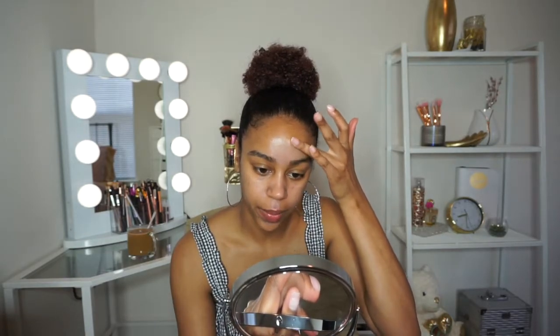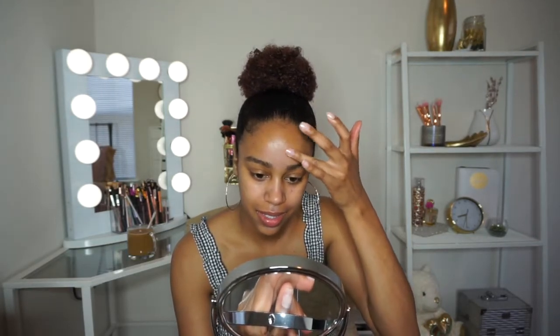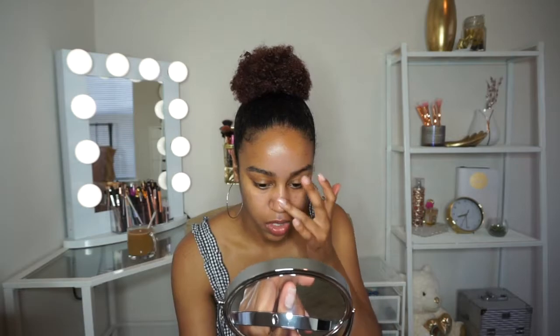Now with this type of primer, you don't really want to rub. You just kind of want to pat it into your pores, because if you rub it away, it's not really going to work the same. At least for me, I've noticed that. But this makes my skin look extra smooth.